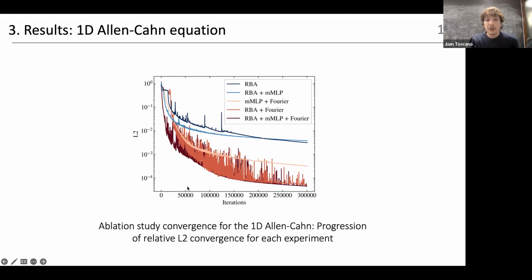But we can see that the combination of all three different components, both the residual weights, the modified MLP, and the Fourier feature embeddings for the periodicity, give us the best performing model, which is in the order of 10⁻⁵, as I showed you earlier.